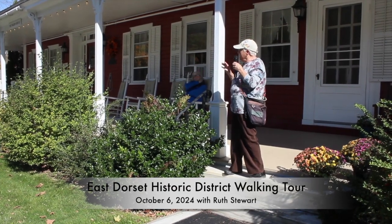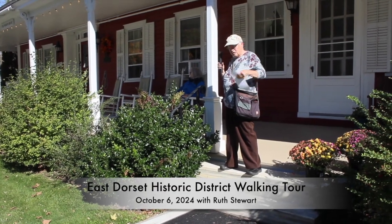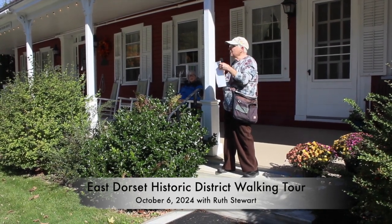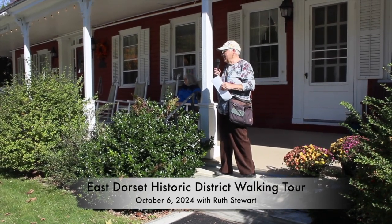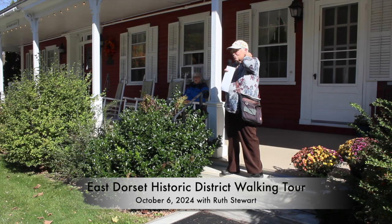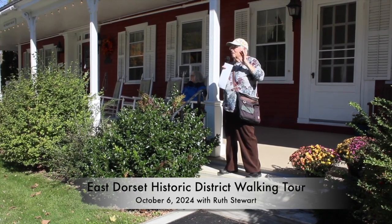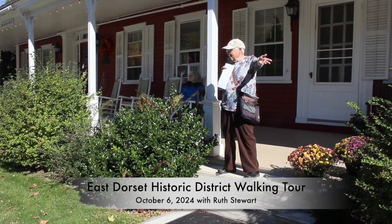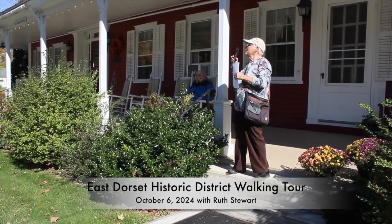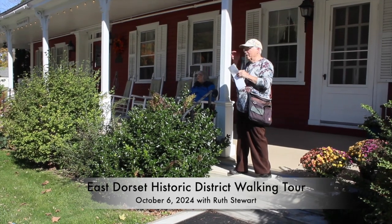Kitty corner to the north is the East Dorset Congregational Church. That was built in 1838, again before the railroad was here. The Catholic Church had started up on the Dorset Hill Road, where the quarry operations were, and they were originally held in private homes, and eventually moved to the village area here. There was a cheese factory where the town firehouse is, and that is where the Catholic Church had their home until they went up Mad Tom Road and built the church, the Catholic Church, which is no longer standing.